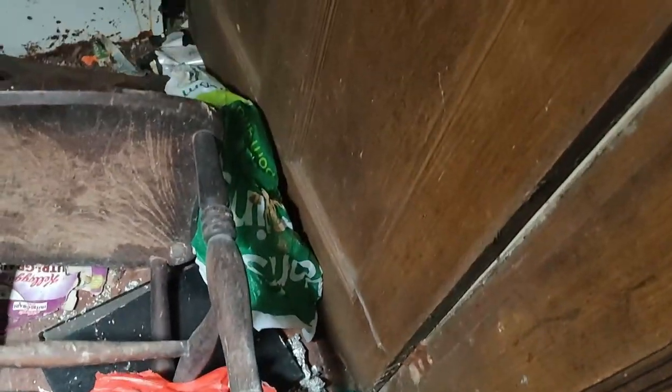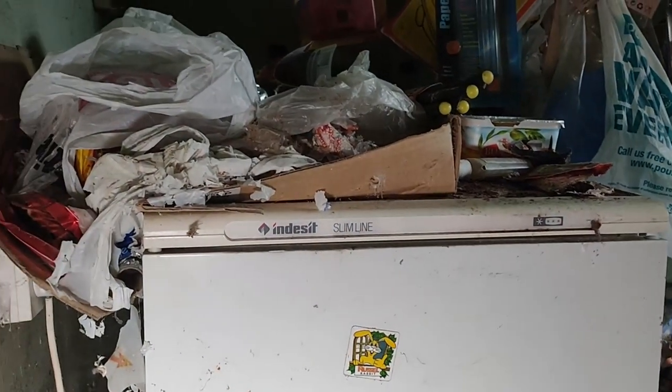Oh God, can we even... Oh no, we've got another freezer. How many freezers did they have in here? What's in here? This is the pantry. Oh God, I've got to climb all over this. Oh, we have a chair in the way as well. And rats have been chewing on top of the freezer there. And there's no way I'm opening the freezer, because outside that freezer, the smell was horrific.